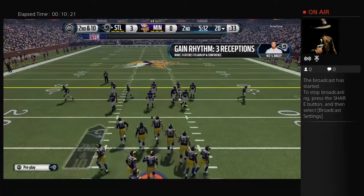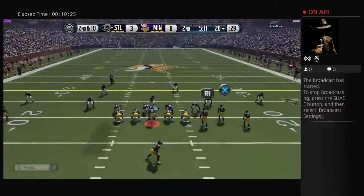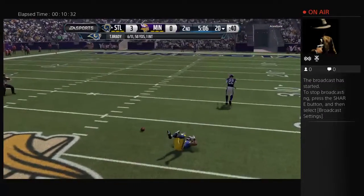And you really want to throw the football down the middle or deep down the sidelines. That time the quarterback didn't do that, and that's why it was incomplete. Going deep. And it's incomplete.